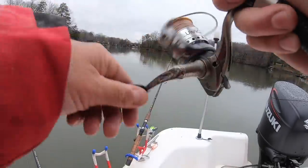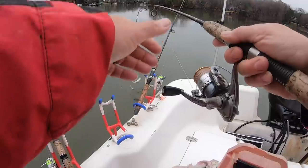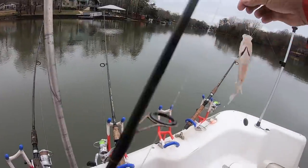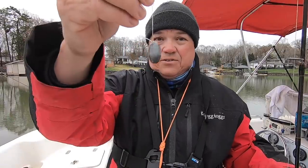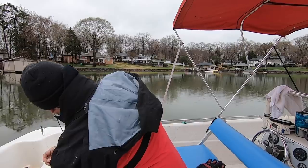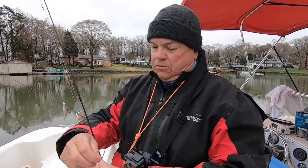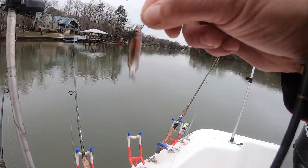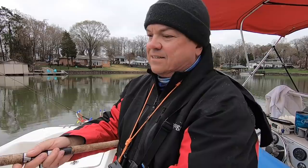It's funny, even on these double hook down lines, sometimes they'll hit one over another. And I think it's actually the sinker that makes a difference in whether they're getting hit. Usually I'll put those little egg sinkers on there. Sometimes I'll have a small 1 ounce bank sinker. And sometimes they'll hit one over the other. It varies. That's the crazy thing. It's like there's no rhyme or reason to it.